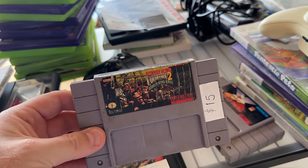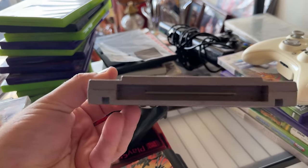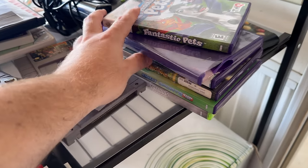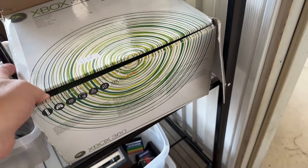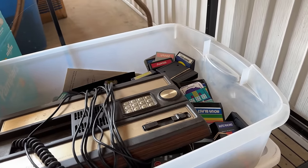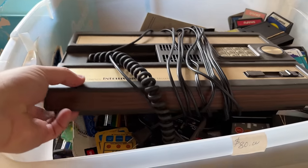Really rough condition on the Donkey Kong 2, unfortunately. That's cool. X-Zone. I don't think I've seen that one before. Fantastic Pets. Oh wow, I just noticed there's an Xbox sitting down here in the box. That's cool. Wow. We love seeing boxed consoles out in the wild. Ooh, $80 in television. Look at all the games in that box. That is really interesting. Bunch of games and manuals mixed in.